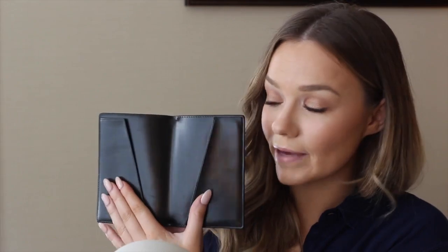I also got the leather passport holder. Again, it has my initials. I just really like this. Again, I love black leather, and it just makes traveling that little bit more fashionable, I guess. I just really like this.